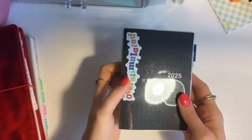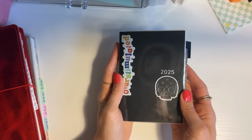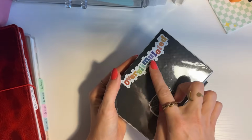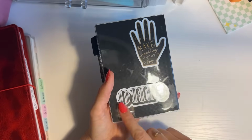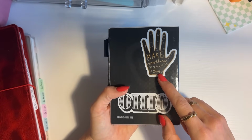So like I mentioned, the next one I have is the 2025 Hobonichi Hon. This is the A6 size, and I used my overstimulated sticker because that is literally just my brain. Onyx is our favorite coffee brand, and they sent that sticker, so I wanted to use it. And then I have my Ohio and my Make Something Every Day.